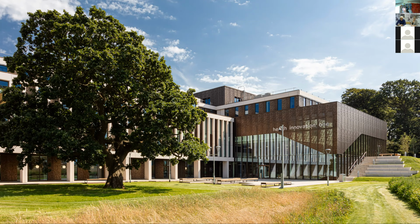So the project so far has cost £41 million to get to this point. There will be, if plans, and we all know what happens to our plans, but if plans go to fruition, there may be two other phases of further building. But for the moment, Health Innovation One is in 1.8 acres of green parkland, with some trees around it.